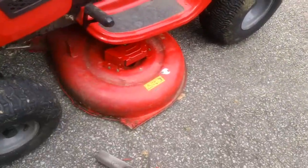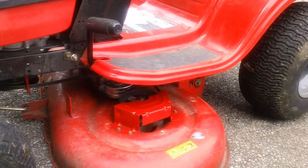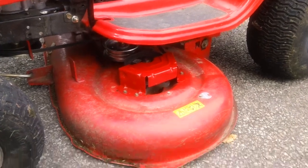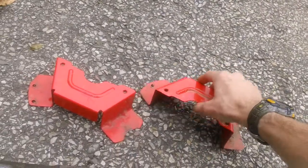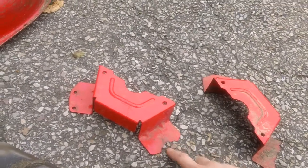Okay, what we had to do on here specifically was they had multiple problems primarily. The actual deck assembly on these things has really cheap steel for the actual keepers on here. And these keepers, I'll show you what it looks like right here, where they replaced both of them. Both of these keepers broke out of the actual holes right here. Totally broke on these holes here, broke right out.